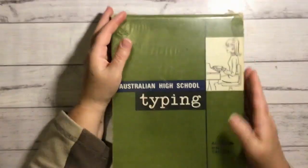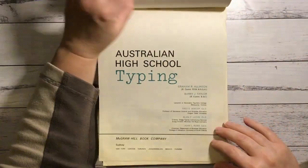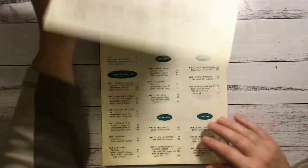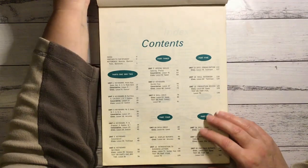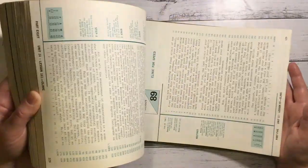And then I grabbed this Australian High School Typing. $19.69. And again, just really cool for collaging. I love the teal with the black. So that is a bit of fun.